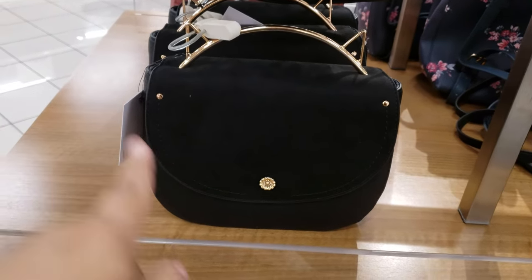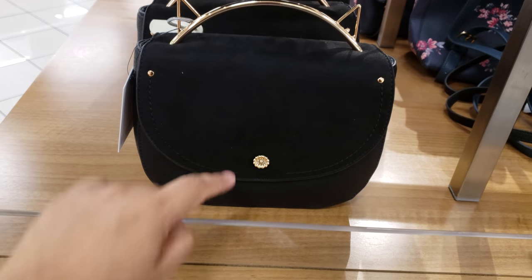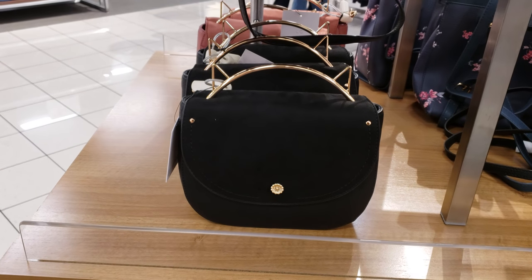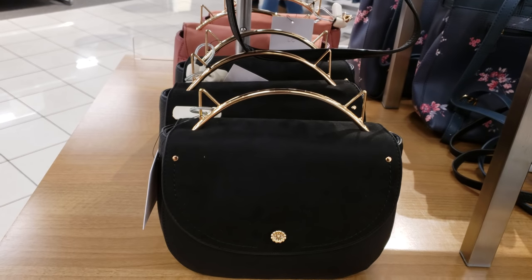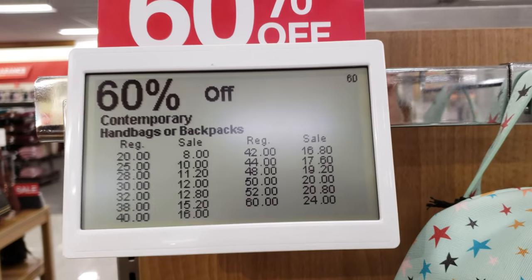I actually find this one really cute. It has cat ears and it's black and suede. But it is going to be $70. Now, I'm not a cat person, but it is cute. But would you pay $70 for something like that? Over here, it says 60% off handbags and backpacks.